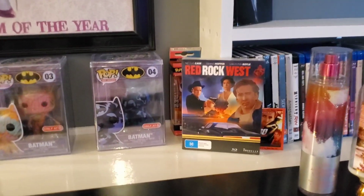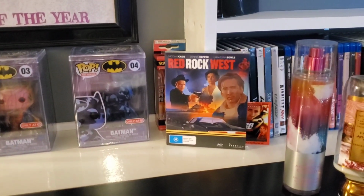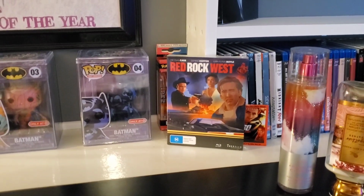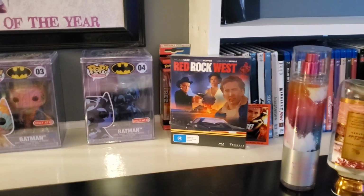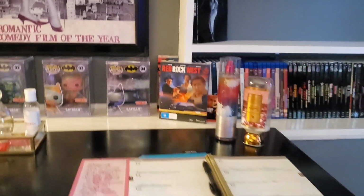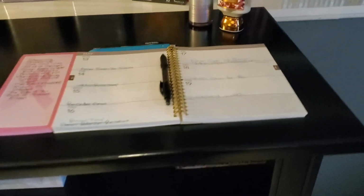As you can see, Jesse, again, he sent me Red Rock West because of Nicolas Cage and the pin, and I have them displayed right here because, I don't know, I just think it looks nice there. So shout out to Jesse once again for hooking me up. And I've shown you guys this before.